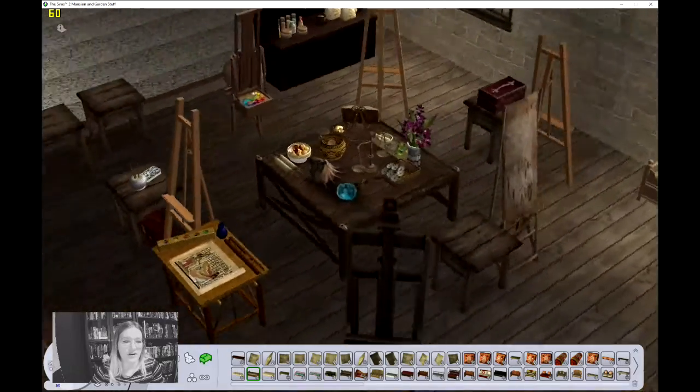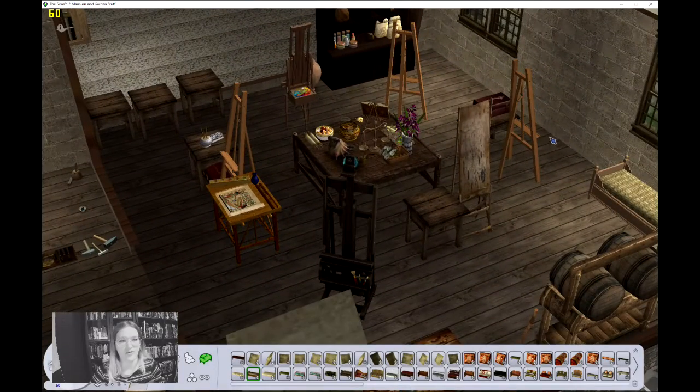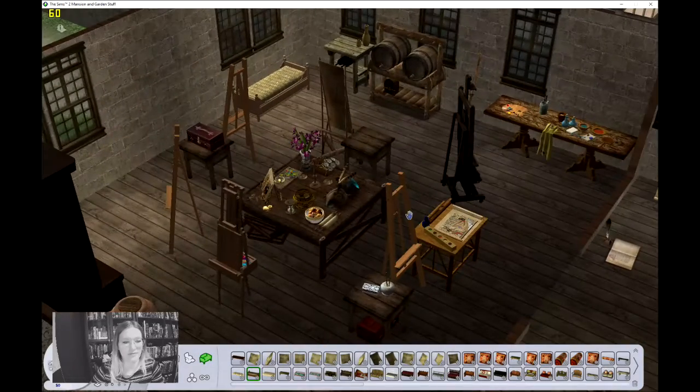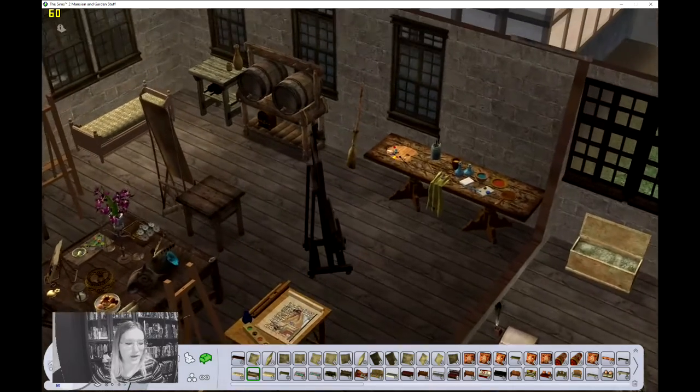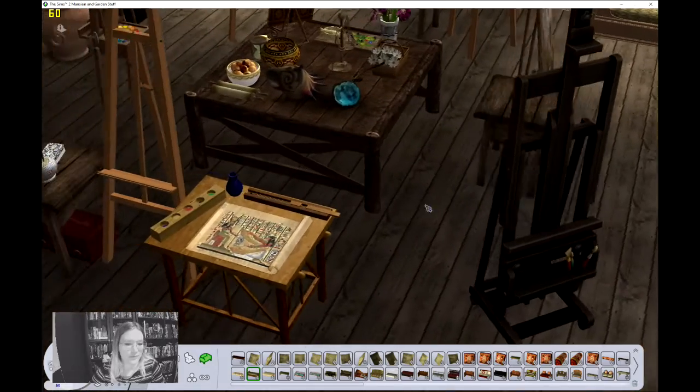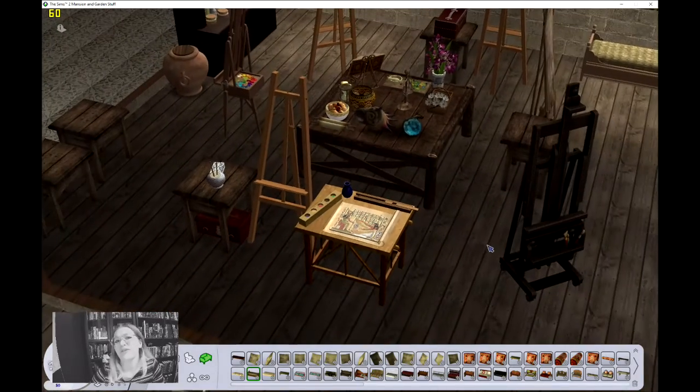So the idea here is these three matching easels belong to the school for people who don't have their own easels, and then there's easels for people that actually bring their own equipment. And the idea was, this is the teacher's easel. And this is a foreign exchange student.